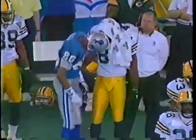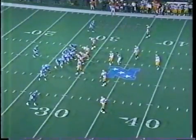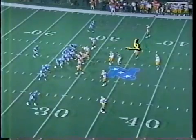The Packers gambled it all there, Jim. They blitzed 2 safety men and all the linebackers, and if you don't get to the quarterback, you get burned, and that's exactly what happens. They gambled and lost. Well, they had him back at the first down marker, then Willie Green got away from Sammy Walker.